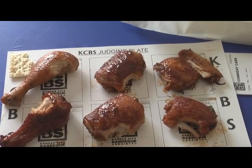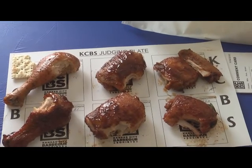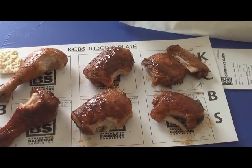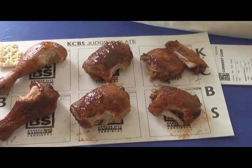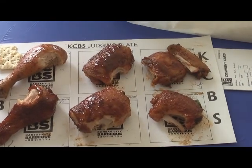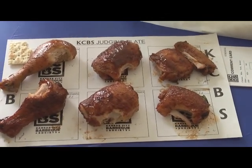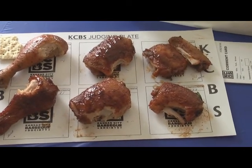I'd say across the board, all of them were pretty decent. Number one and number two were both really good representations of what I would consider really good barbecue. However, number six was a bit more salty than I would prefer. Well, for one thing, I think they were all pretty good. I liked one and two the best because I like a little sweet and a little spice. But all of them did well. The bottom two were my least favorites.